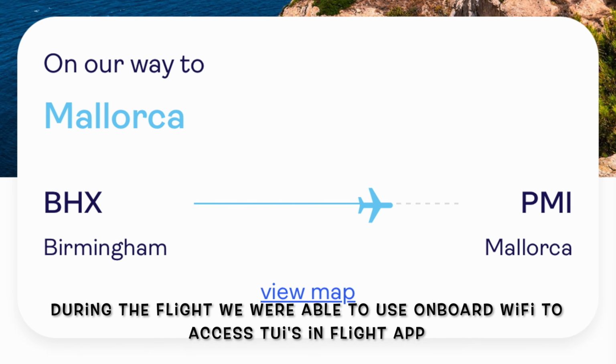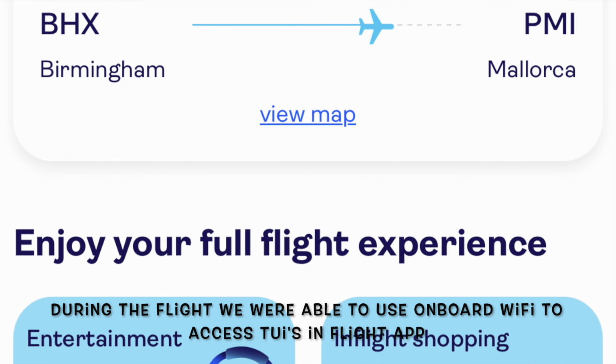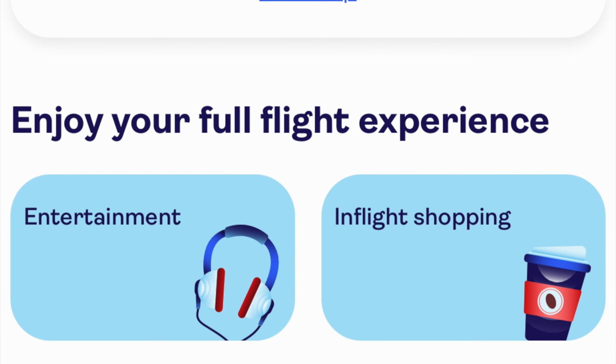Once they'd been taken, then they did a trolley drink service and then finished off with a duty-free service. So all in all, it was very quick on the plane because it was just over 2 hours. And as we said, the plane was quite comfortable.